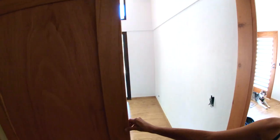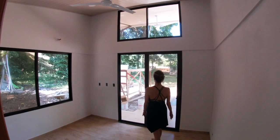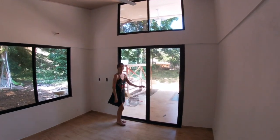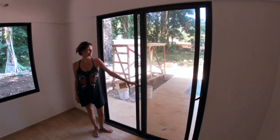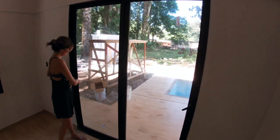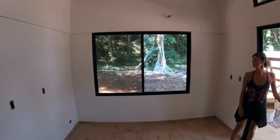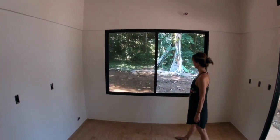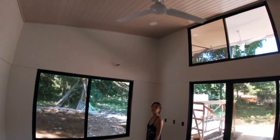Okay, let's take a look at the bedrooms and a couple more features. So here's another sliding door, again made out of that beautiful cedar wood. And I can tell you, even with the beautiful windows and doors we have here, I'm standing in a beautiful breeze. Oh, check out that sliding door out to the pool. Oh, it's so nice. And then check out that giant window. Still have a great view out there.